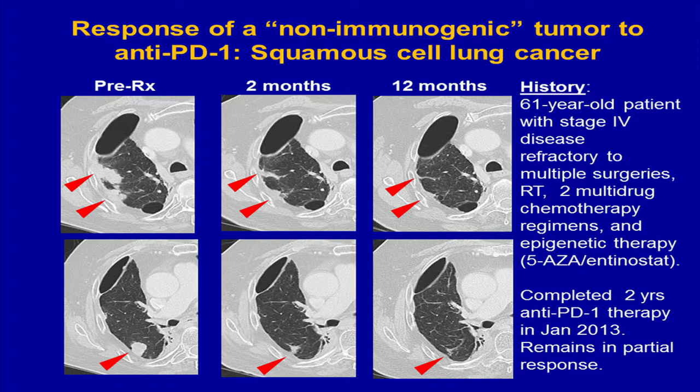This response in lung cancer patients now opens the door to many other kinds of cancers. And I would say that we don't yet know the full profile of activity of anti-PD-1 and anti-PD-L1 drugs, but this is something that we are rapidly learning about in new clinical trials.